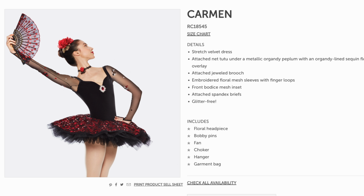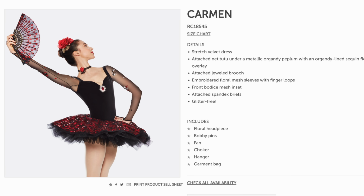First one, let's go. Ooh. I saw the tutu at first, and I was like, Kitri! And I looked at the title, and it says, Carmen! So that's automatically like, no.